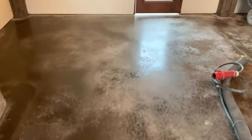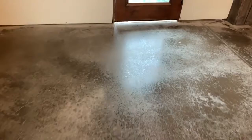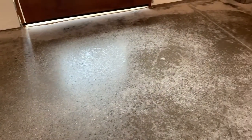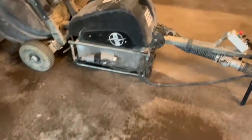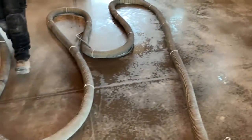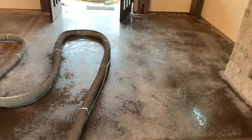All right, so you can see the floor is still wet with the densifier. This is a clear chemical. It just penetrates in there and hardens the concrete. And when we're done, the actual polished concrete is about 30% stronger than what the concrete was before we started. So it looks dark now, it's all patchy just because this is on here.